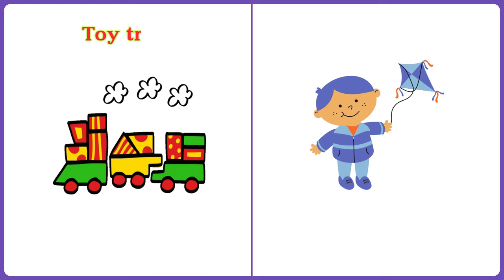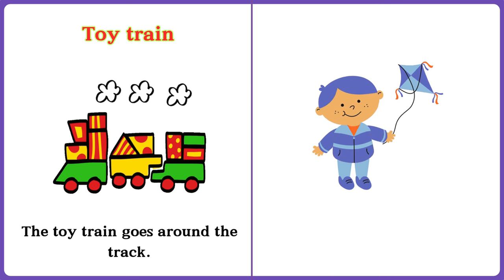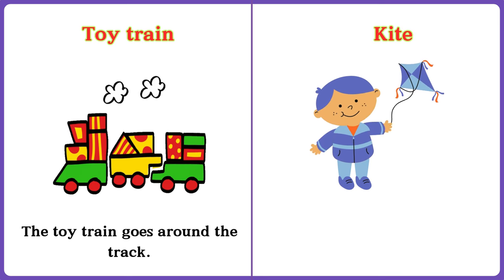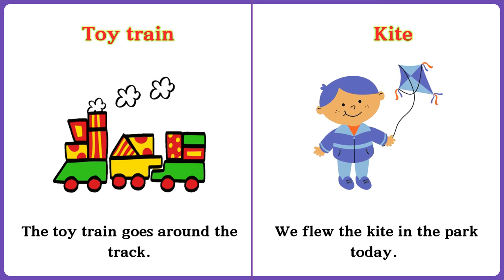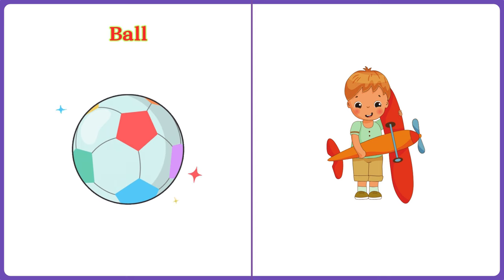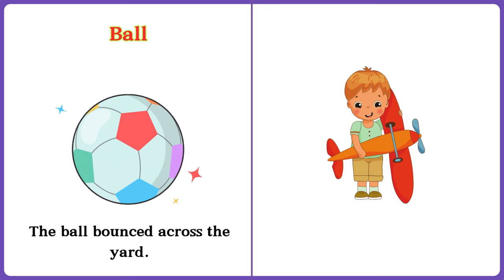Toy train. The toy train goes around the track. Kite. We flew the kite in the park today. Ball. The ball bounced across the yard.